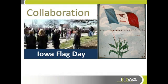Again, collaboration. You have such a unique idea with the Iowa Flag Day, because the Iowa flag was created by a resident. So think about how you can market that for retail. I know it's celebrated, but maybe there are other things you can do in the downtown to really tie that in.